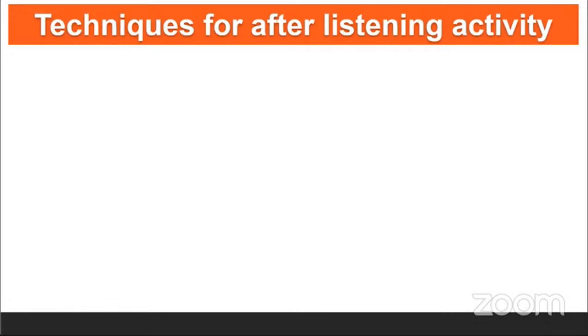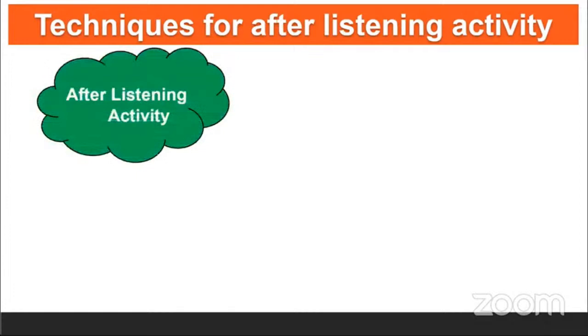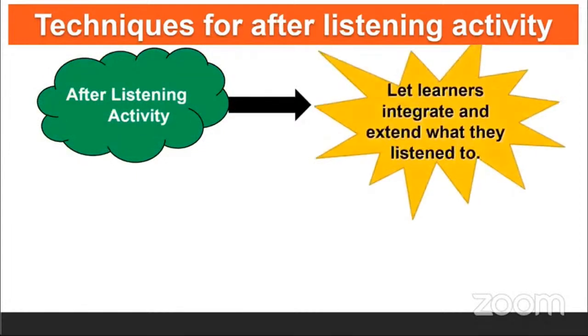Okay, po. So let's now proceed to techniques after the listening activity. So what do we do after using the song? And then what do we ask our students to do? Definitely, here's what we want our students to do: let your learners integrate and extend what they listen to. So what are the things that we need to ask them to do after the listening?